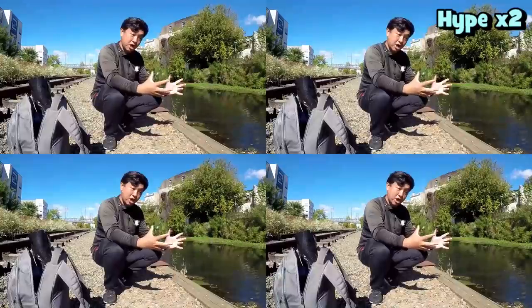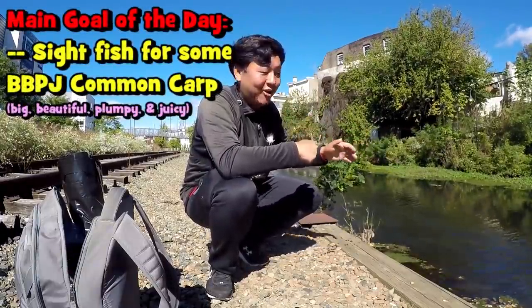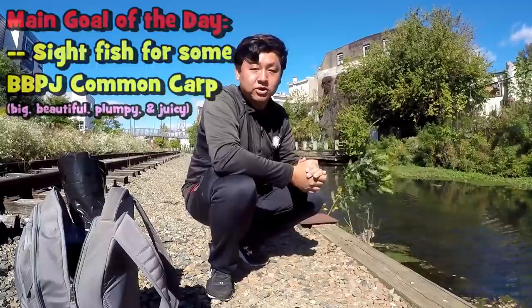Summarizing, 2 days ago when I was here, I saw some beautiful, big, plump, juicy carp swimming in the canal. So the main objective of today is to do some sight fishing. We're not here to do any sightseeing, okay? We're going to do some sight fishing here at the canal. I'm going to give you guys a few tips and hints on how to properly do it, and hopefully we're going to land some big carp.